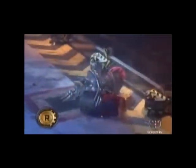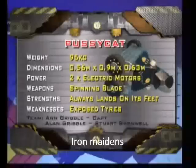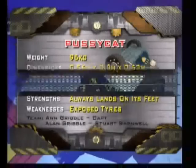Look at the punishing power of the flywheel. Goodness sake, get it out of the arena. Oh, what do they make of it? Run in any attitude with a large, vertical, very dangerous spinning disc, but exposed wheels.